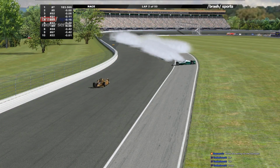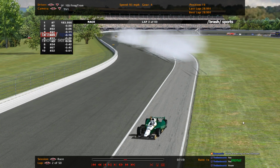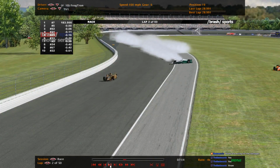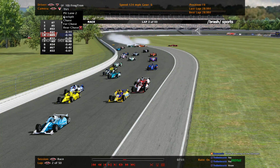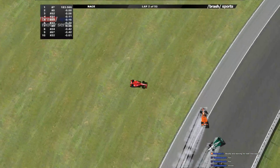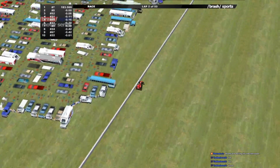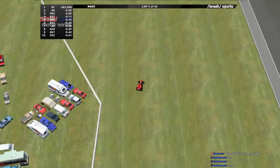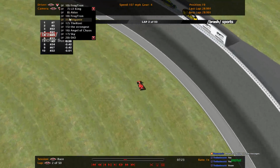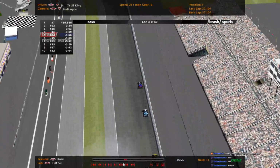Frogtron into the grass. Dio also goes sideways. That is... Man, did Frogtron actually make his way all the way over to the wall there? It looks like he did, actually. Let's take a look at it from the helicopter. Frogtron just wheeling away out there. Yeah, he hits the wall there. Manages to bounce it back forward, but man, what do you expect from an oval race? Seriously.